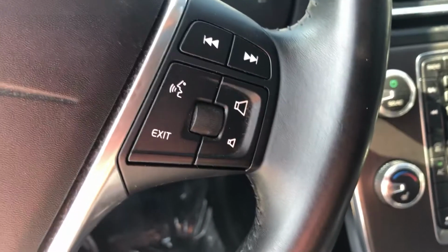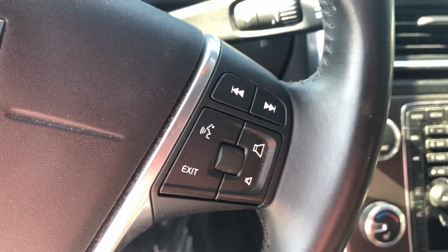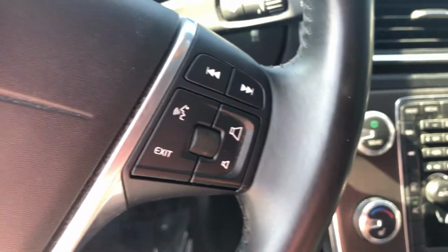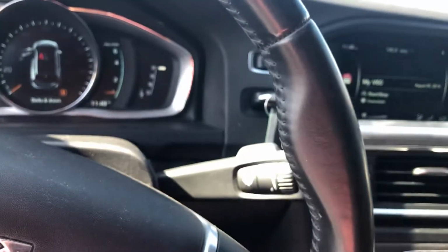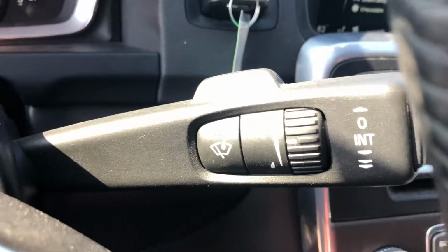That's so if you want to change the station, or if you say call home, call wife, call husband, you can do that with your voice at that button right there. This does have the automatic rain sensors. I personally don't like to use them. I like to do it manually, but right there is how you turn on your wipers as well.